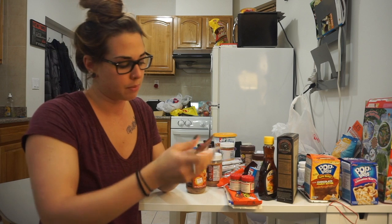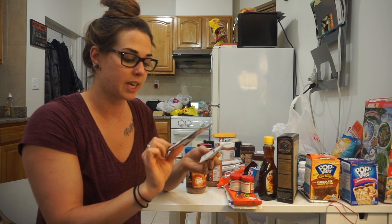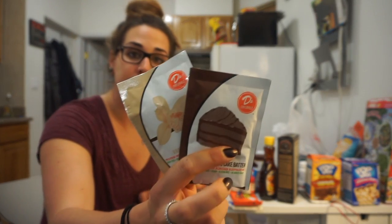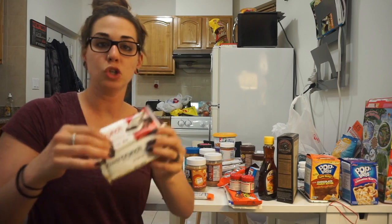Also in Vitamin Shoppe, I bought a sample of each, chocolate fudge cake batter and vanilla maple, from the Natural peanut butter company, Fluff butter. 2 Power Crunch bars.